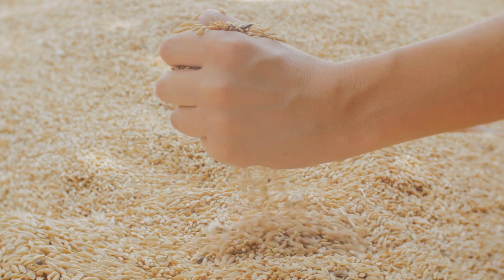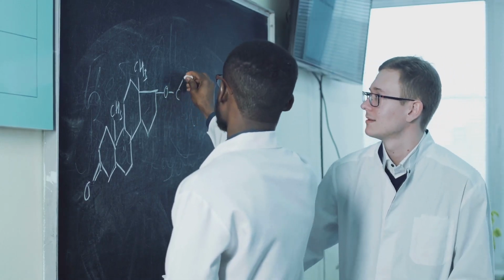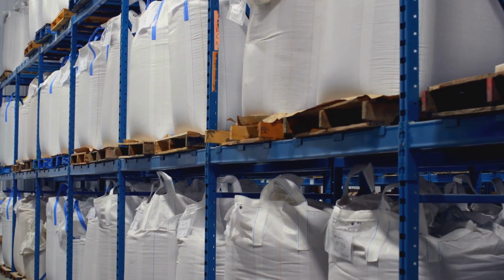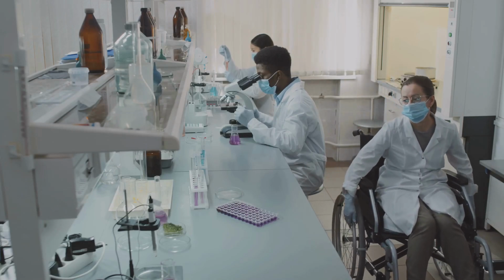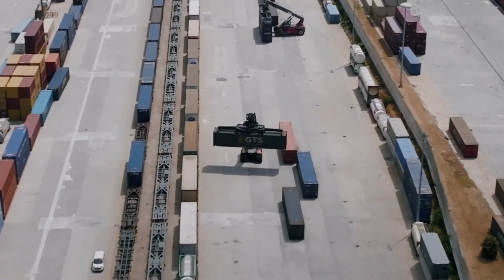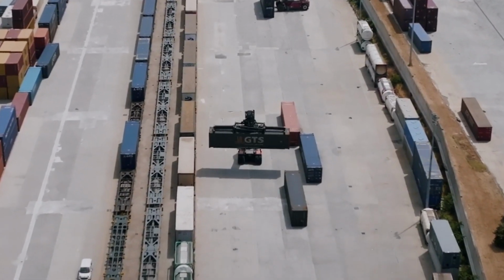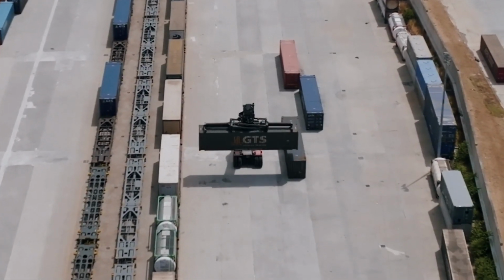I encourage all of you to be curious. Look up the science behind the Haber-Bosch process. Read about the different types of fertilizers and learn about the companies that are driving innovation in this field. The more we understand these foundational industries, the more we can appreciate the complex web of systems that support our modern lives. Thank you for joining me on this deep dive.